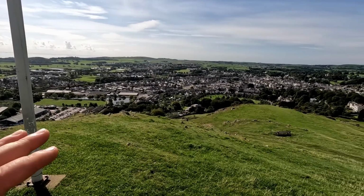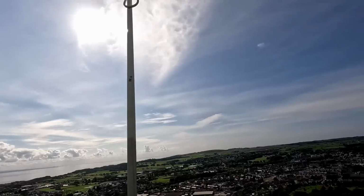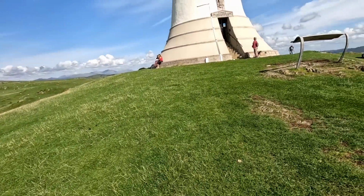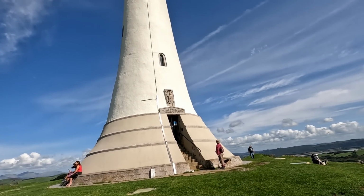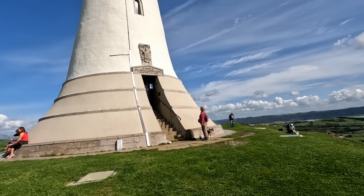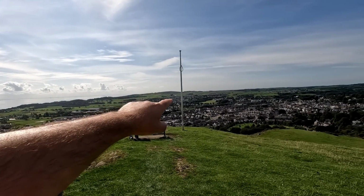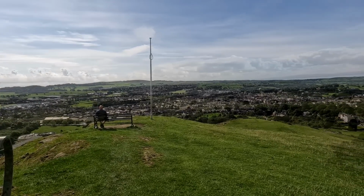And if you're visiting here and you don't know whether to climb the hill to get inside the tower, you're looking for a flag on this flagpole. If there's a flag flying, it means you can go inside the tower and climb to the top. It is a spiral staircase. But yeah, you're looking for a flag on that flagpole, which you would be able to see from down at the car park. So that's how that works.